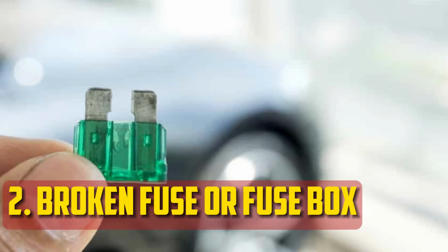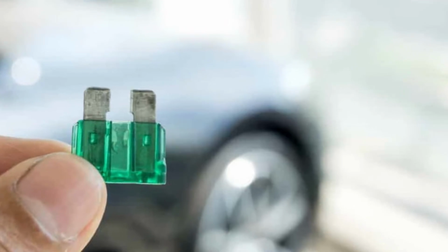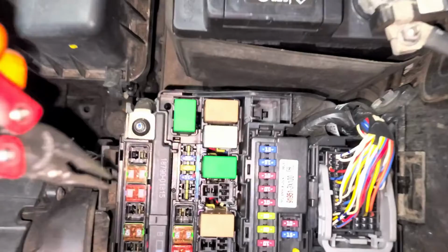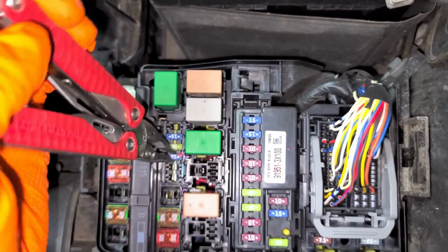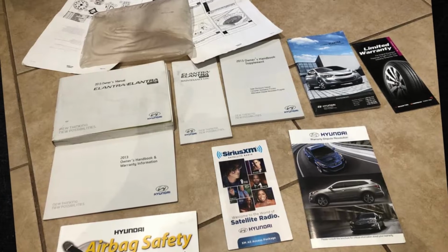Broken fuse or fuse box. All of the electronic devices in a car get power from wires that pass through a fuse box. There are two or more fuse boxes in modern cars. Both under the hood and beneath the dashboard are common locations for them. You must locate the brake light fuse by consulting the owner's manual for your car.